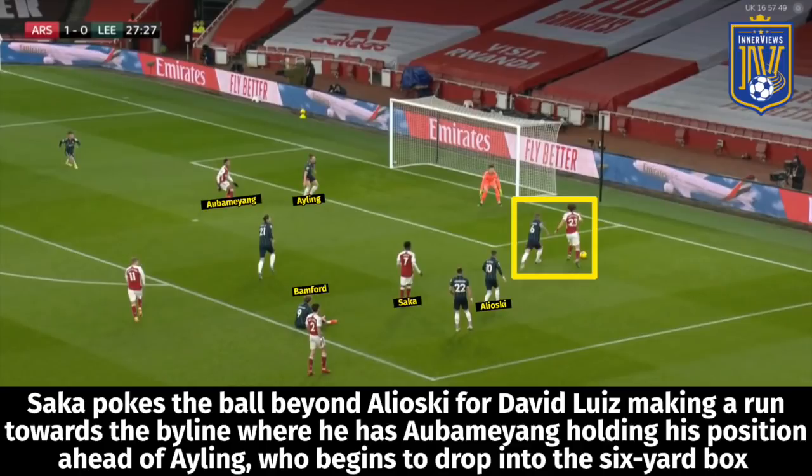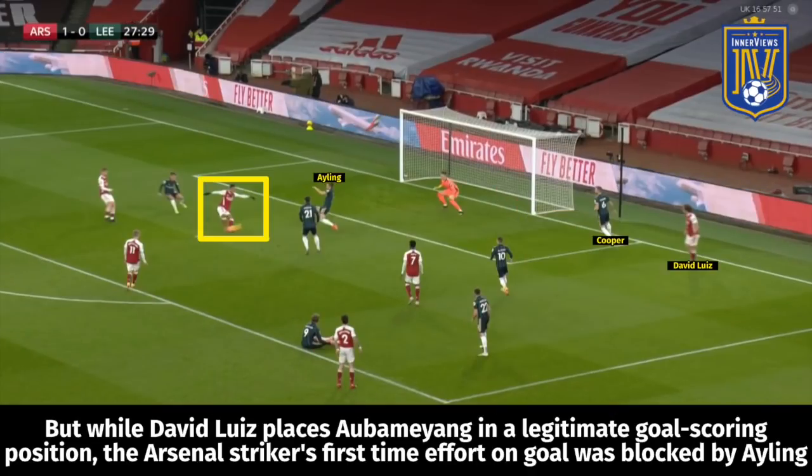Saka ends up poking the ball beyond Alioski for David Luiz, making a run towards the byline, where he has Aubameyang holding his position ahead of Ayling, who begins to drop in towards the 6-yard box. But while David Luiz places Aubameyang in a legitimate goal-scoring position, the Arsenal striker's first-time effort on goal was blocked by the Leeds center back.